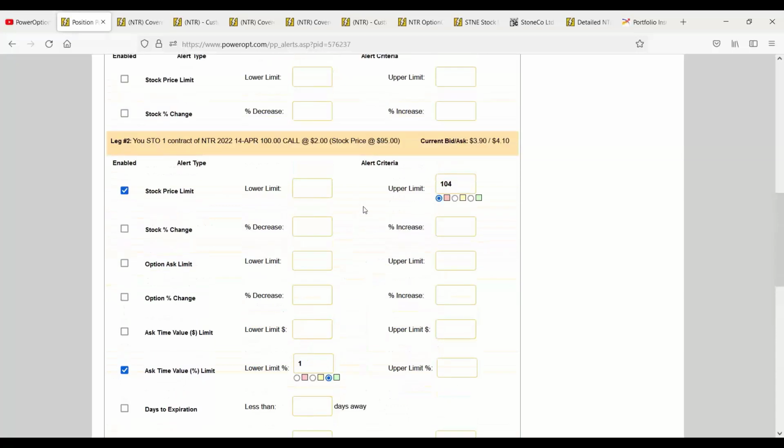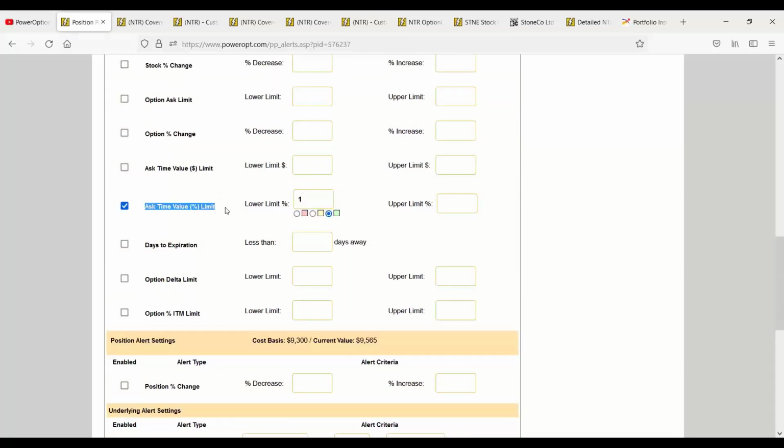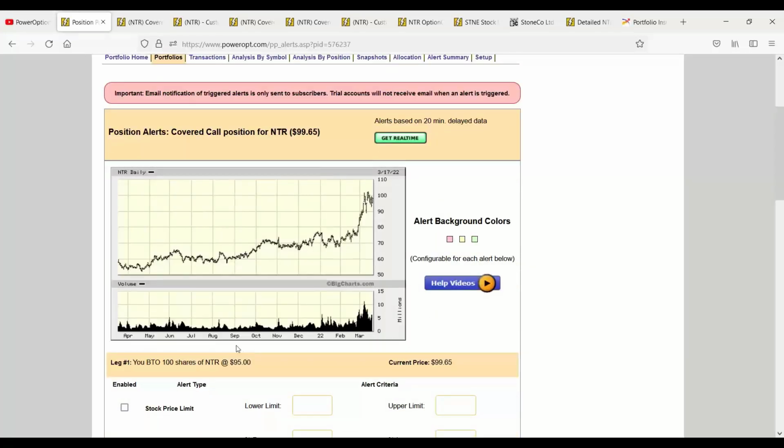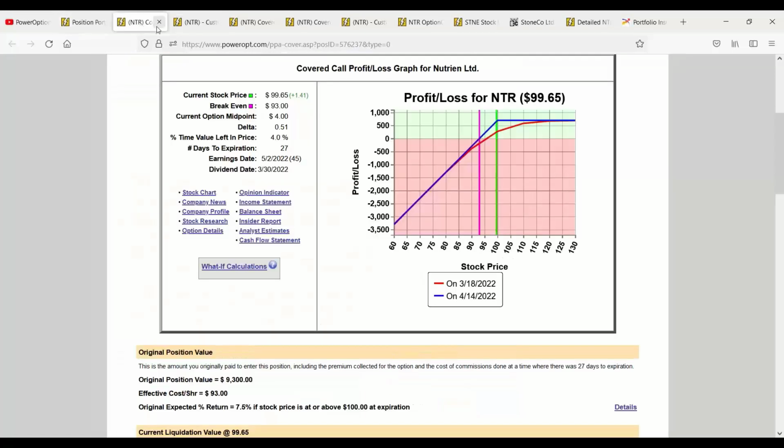Yes, the stock limit, ask percent time value, you could set that for your covered calls, or cash secured naked puts, same kind of approach. And the in the money limit, or even the delta, if you wanted to use that, you can now set the delta in. If I originally opened the covered call with a delta of 0.4 and I want to be notified if the delta goes to 0.6, slightly in the money, then I use the option delta limit as well, upper limit of 0.6 for the call. Okay, so set the alerts there.